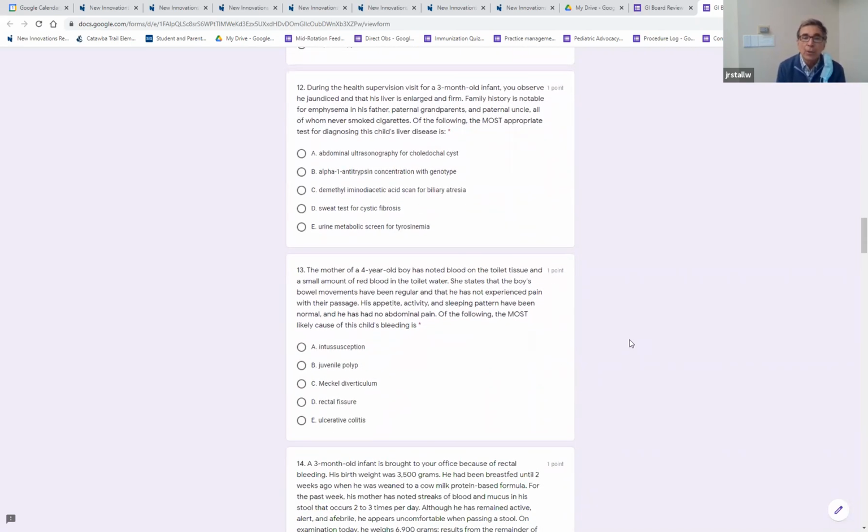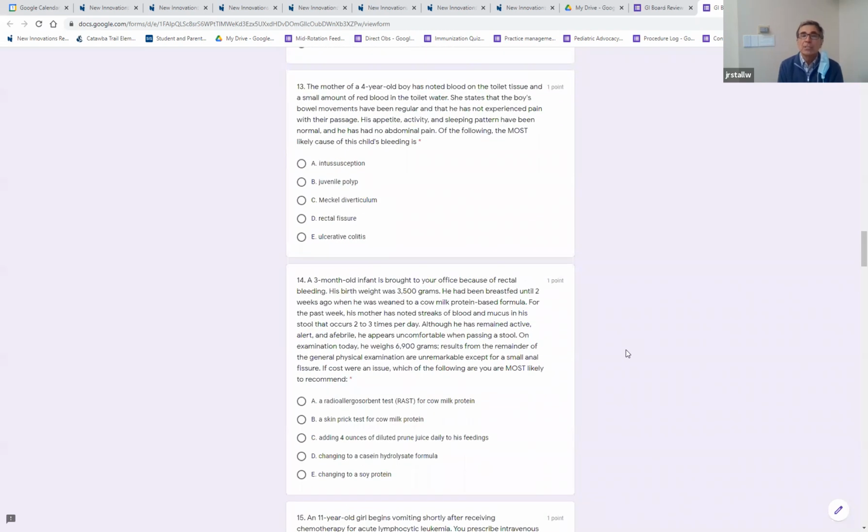Okay, 13, a 4-year-old, blood in the toilet. Now notice some keywords here. Red blood, bright red blood. Red is bright red, okay? He has no pain. He's healthy. So intussusception doesn't fit those 3 criteria. Meckel's could, I'm not saying it couldn't, but that's dark blood, not red blood. Rectal fissure, pain. Ulcerative colitis, pain, not well. By default, you're left over with a juvenile polyp.